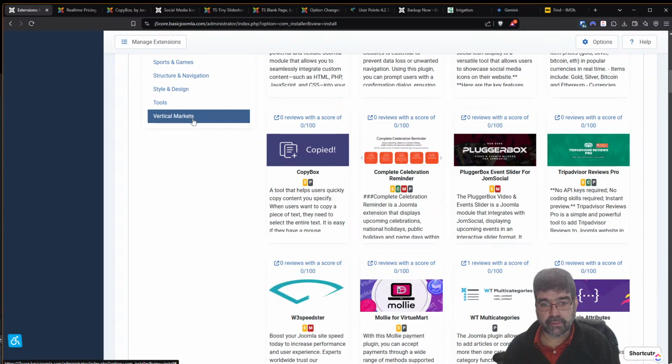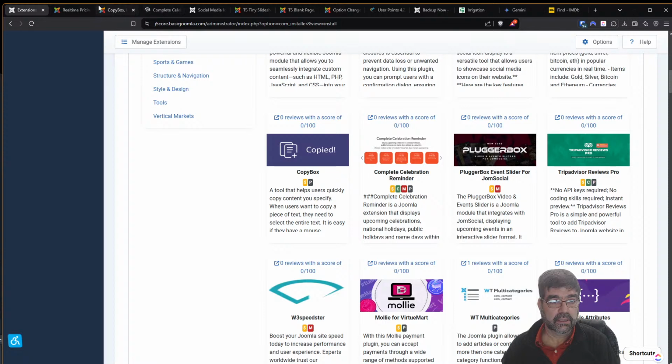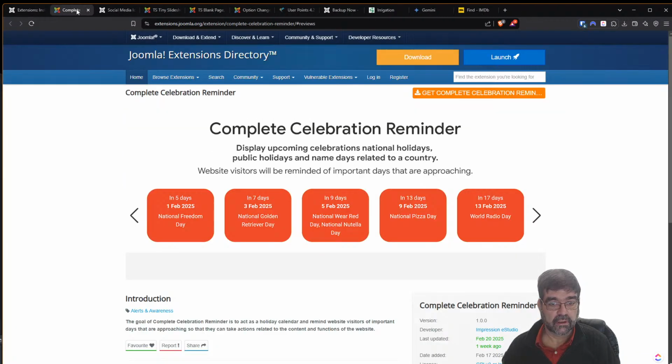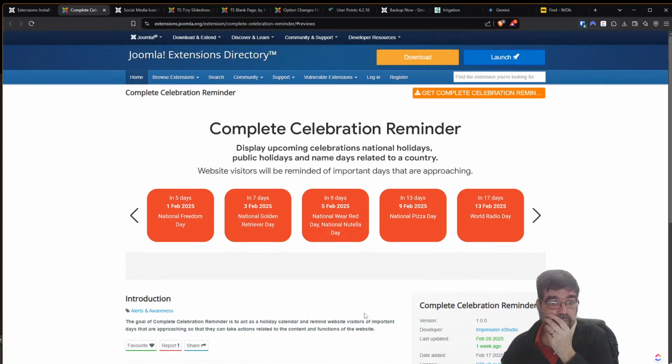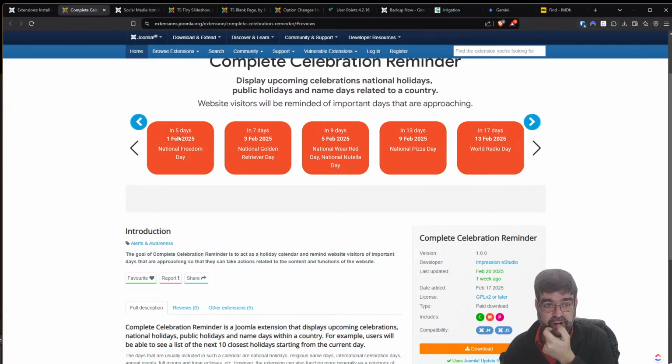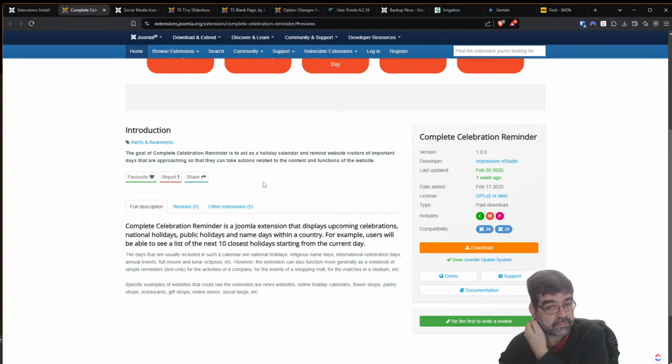Complete celebration reminder. Now, we might be getting into things that we've seen before. Let's just see. Date added February 17th. Maybe, maybe not. Display upcoming celebrations, national holidays, public holidays. So in 5 days, National Freedom Day. In 7 days, February 3rd, National Golden Retriever Day. A Joomla extension that displays upcoming celebrations, national holidays, public holidays, and names within the country. For example, users will be able to see a list of the 10 next closest holidays starting from the current day.